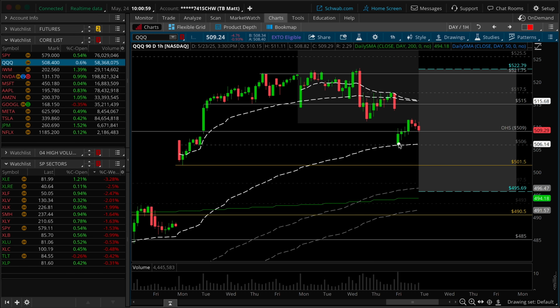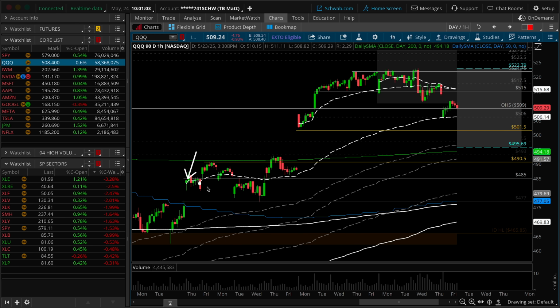You can see we have support right here at the low of the Friday session from the anchored view app to this. Similar gap up to the S&P we were looking at. These two will act as overhead supply here once again. If the market rallies and rejects 515 first, that's fine. We know that the hourly trend can remain down there with a lower high.